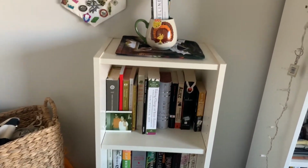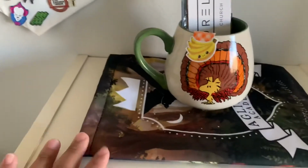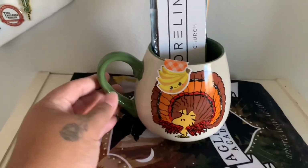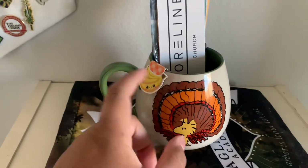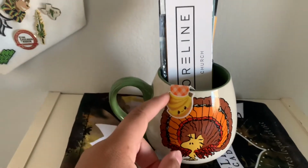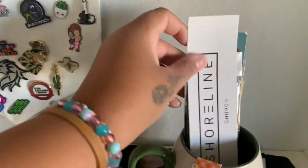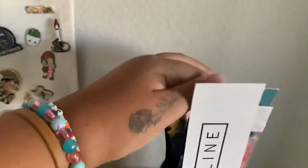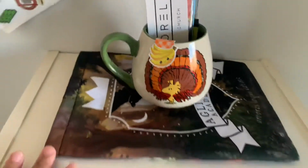On top, I just have this book sleeve from an Owl Crate unboxing. And then I have this mug. It's like a Thanksgiving mug. And I have all my bookmarks in here. I have one from church, my Harry Potter bookmark, just some random bookmarks in here. And yeah, that's what's on top.